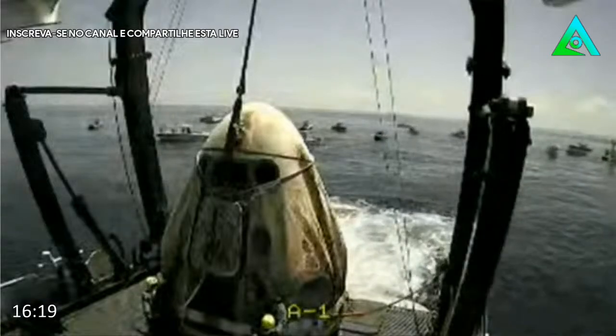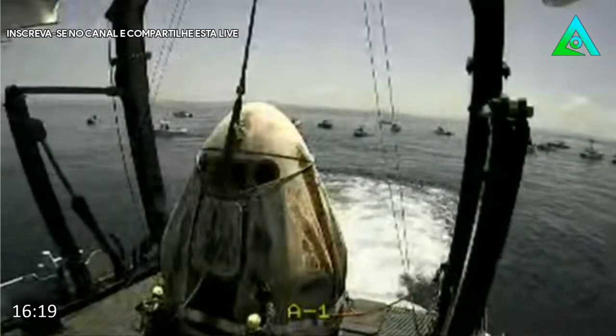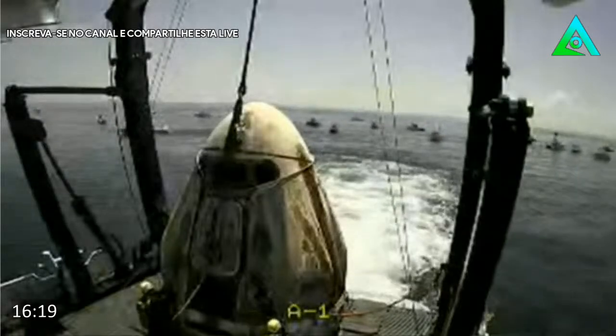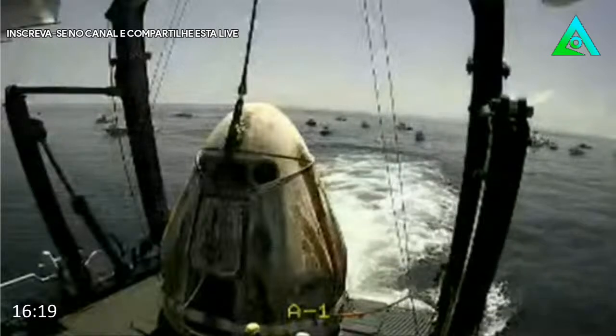They'll get it opened, and then SpaceX's Neil Menon will be the first one through the hatchway to check in on Bob and Doug, get their initial health assessment, see if they're ready to move, and then we'll start assisting them out of the capsule and into that medical facility on the boat.